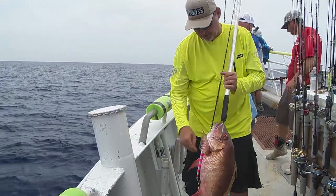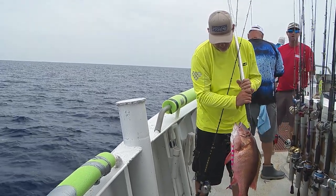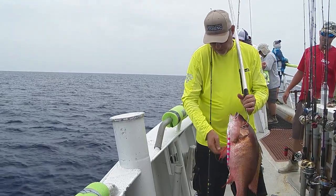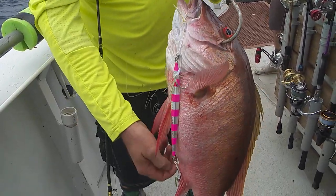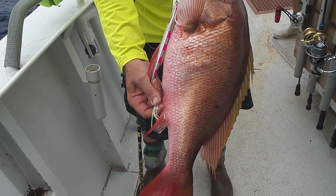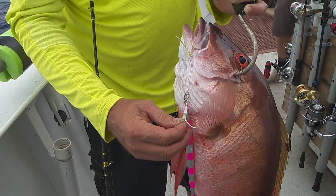Beautiful mutton snapper. And you can see again these multiple hooks on these jigs. Here's this fish, got him on the gap, and my slow pitch jig has 4 hooks in it. He's got 2 right up here, 1 right in the corner of the mouth, and 2 down here. 1 actually stuck right in his fin. But that fish wasn't going anywhere. And again, that dissipates all of that pressure into multiple points.